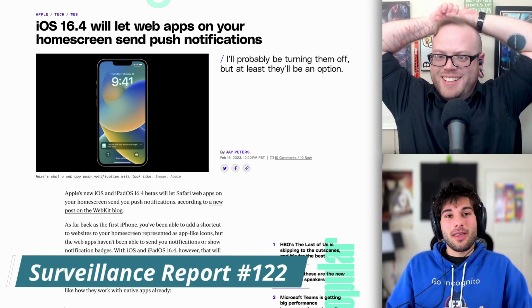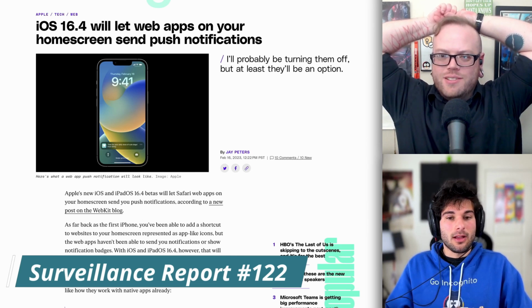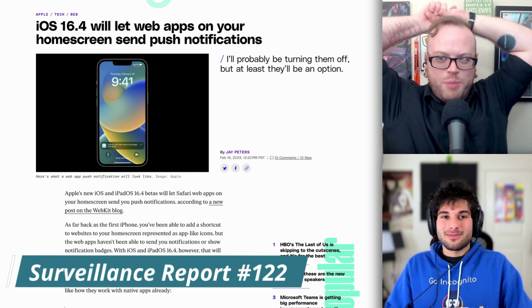So it'll integrate with Apple's focus settings, like Do Not Disturb and any other focus settings that you develop. So this is really cool. It'll behave exactly like an app, but it'll be better for your privacy.